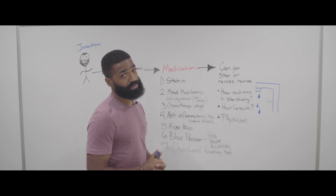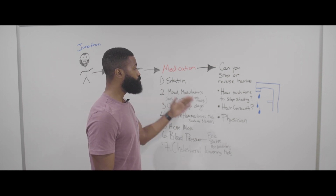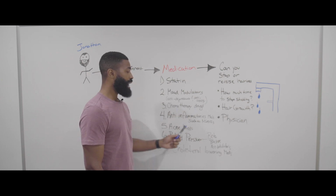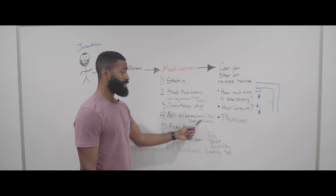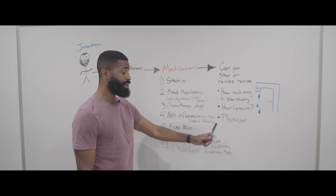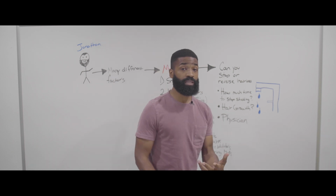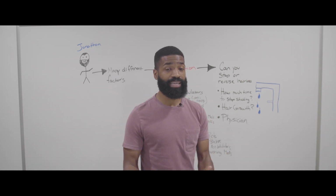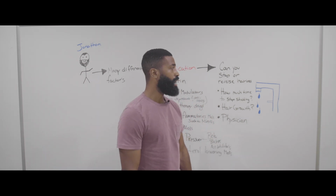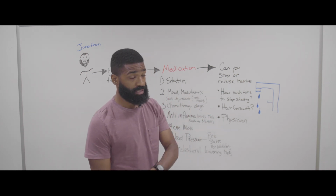Now, when we're looking at different types of medications that could contribute to hair loss, we're looking at, number one, statins, mood modulators like antidepressants and anti-anxiety meds, chemotherapy drugs, anti-inflammatory meds like NSAIDs, acne meds, blood pressure meds, which include beta blockers and ACE inhibitors, and cholesterol lowering meds. Any of these could be the contributing factor in why your hair is thinning. Now, there's a plethora more meds, not limited to this list. However, these could be contributing to the fact that you are shedding or your hair is thinning right now.